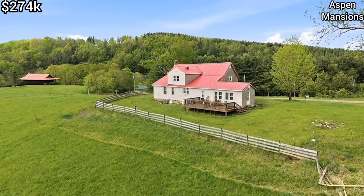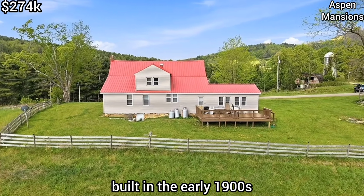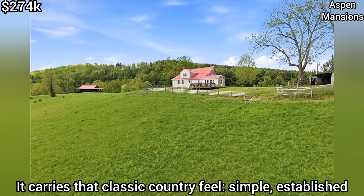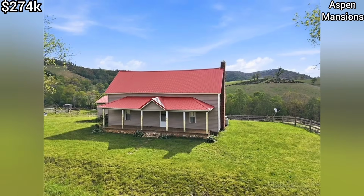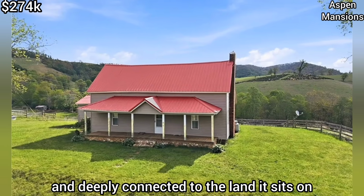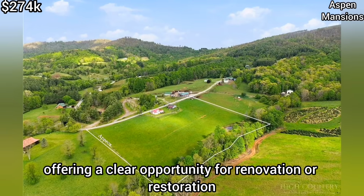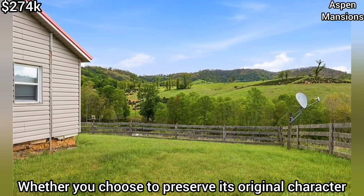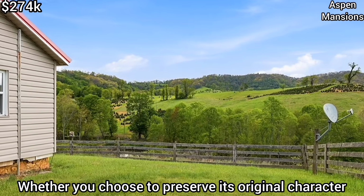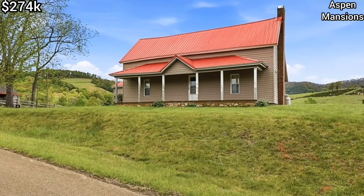Nearby stands a historic farmhouse, originally built in the early 1900s. It carries that classic country feel, simple, established, and deeply connected to the land it sits on. The home itself is being sold as is, offering a clear opportunity for renovation or restoration. Whether you choose to preserve its original character or reimagine it completely, the foundation is already in place.